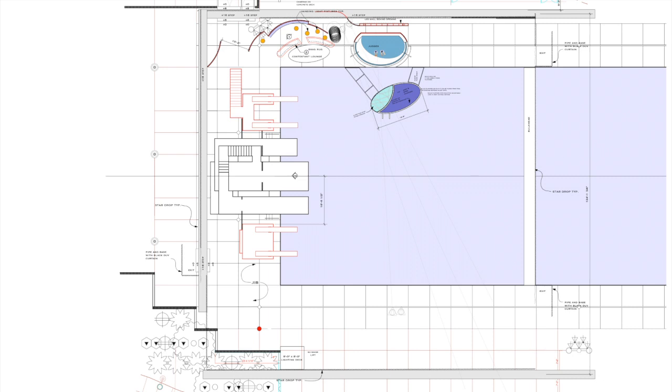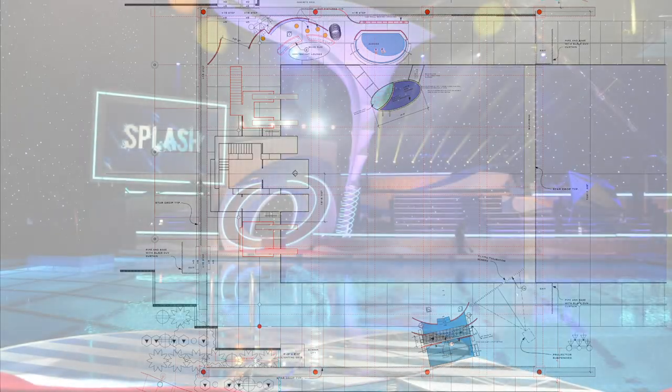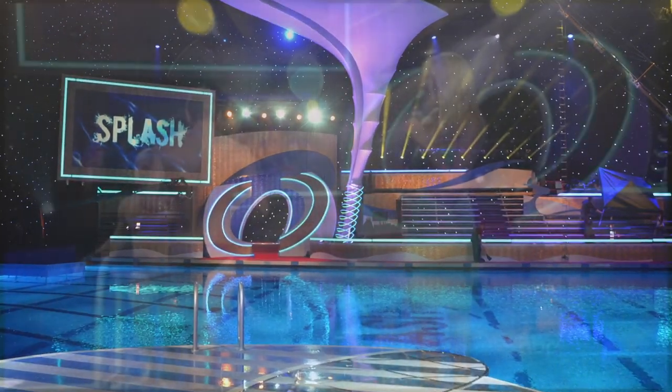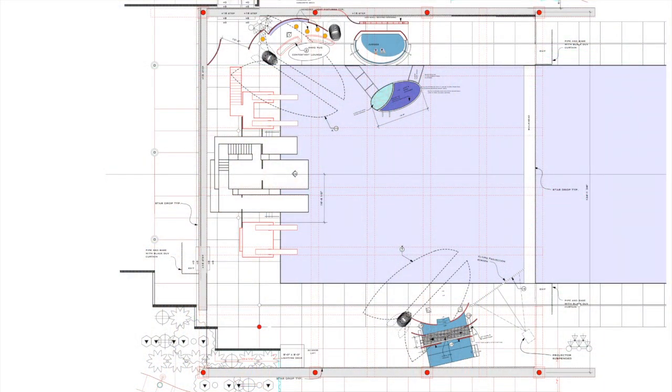There's going to be a conversation between the judges and the background we already know, and the host and the contestant. Well, that host and contestant need a background, and that's where the entrance is going to go. So that was the thought process on designing for all of the low shots.